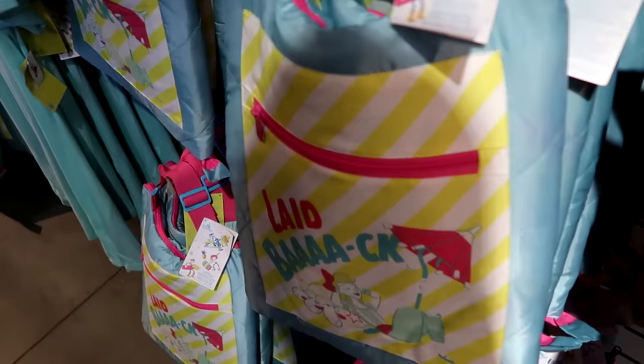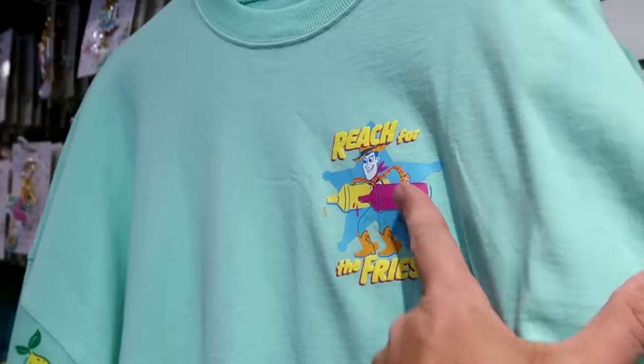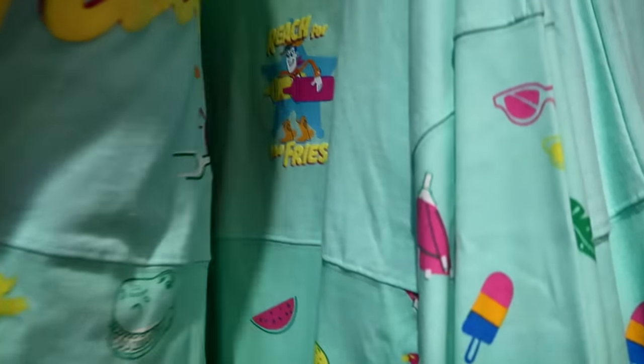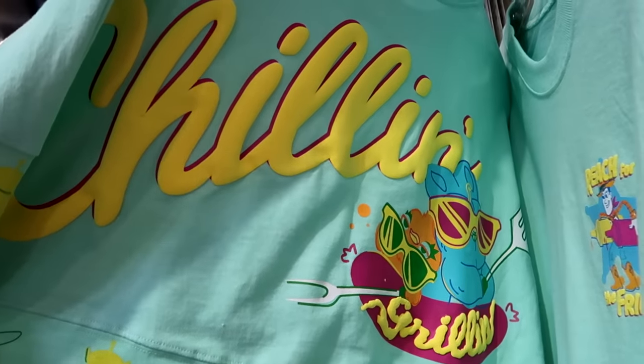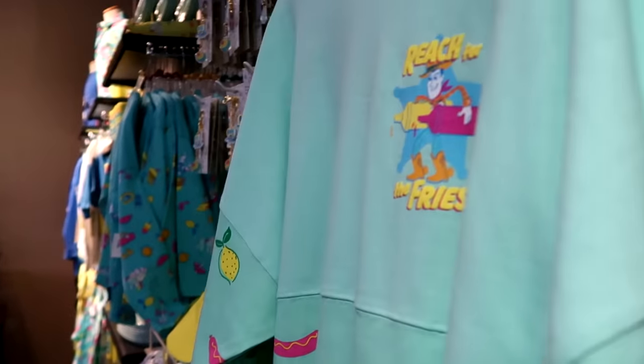You can see the blanket on the inside, and they do also have the matching spirit jerseys here. It says Reach for the Fries on the front with Woody. He has his ketchup and mustard. And check out the backside. It says Chillin' and Grillin', but you have the Pixar ball, Rex. These are really cool.